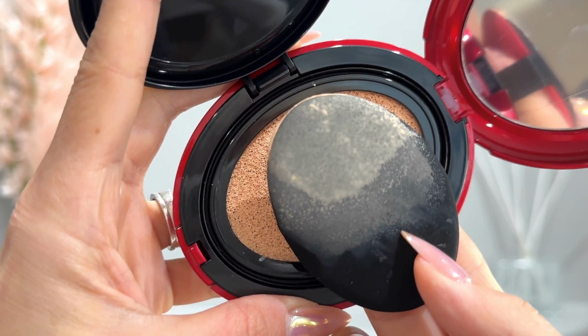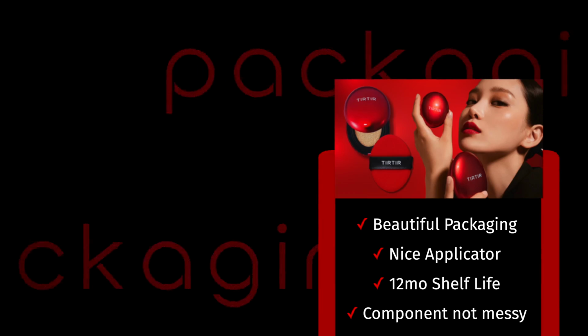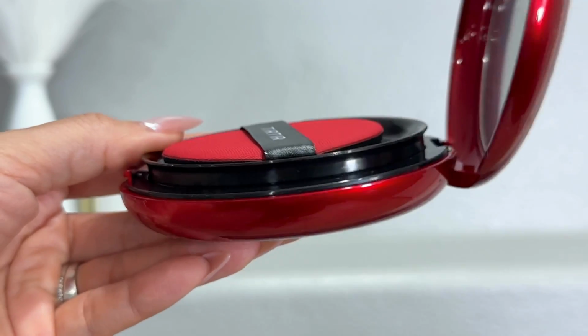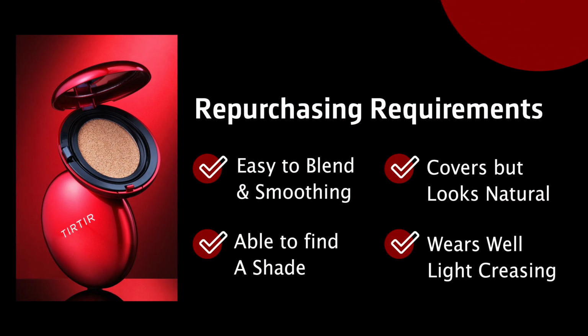And I think they're going to have refills available. I see it on some sites, so I will have to look more into that. But all in all, I give packaging a solid 5 out of 5. I was really impressed by it. As far as repurchasing this product, these are the things I look for when I'm looking to repurchase a product. And honestly, this really did end up meeting all of those expectations.